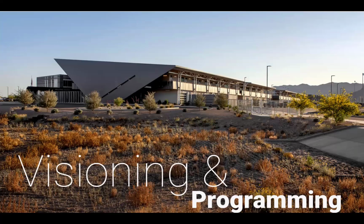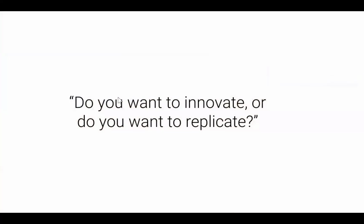I want to begin with visioning and programming, and I empathize with those of you who answered the poll that you were mostly confident in your ability to tackle such an endeavor. Thinking about this project and where we began, I was remembering a dinner, and we had a small group of us. We had just commenced the work, and the conversation around the dinner table as we all got to know each other and build a collective context moving into this process was, do you want to innovate or do you want to replicate? And this question is not one to be taken lightly.